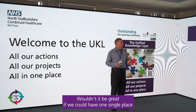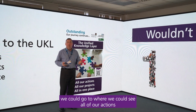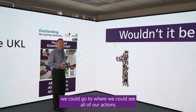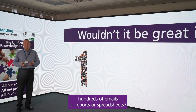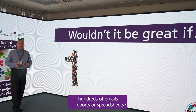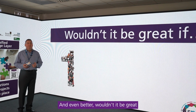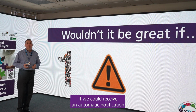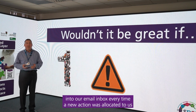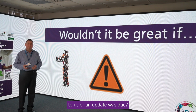wouldn't it be great if we could have one single place we could go to, where we could see all of our actions and update and report on the progress without having to wade through hundreds of emails or reports or spreadsheets? And even better, wouldn't it be great if we could receive an automatic notification into our email inbox every time a new action was allocated to us or an update was due?